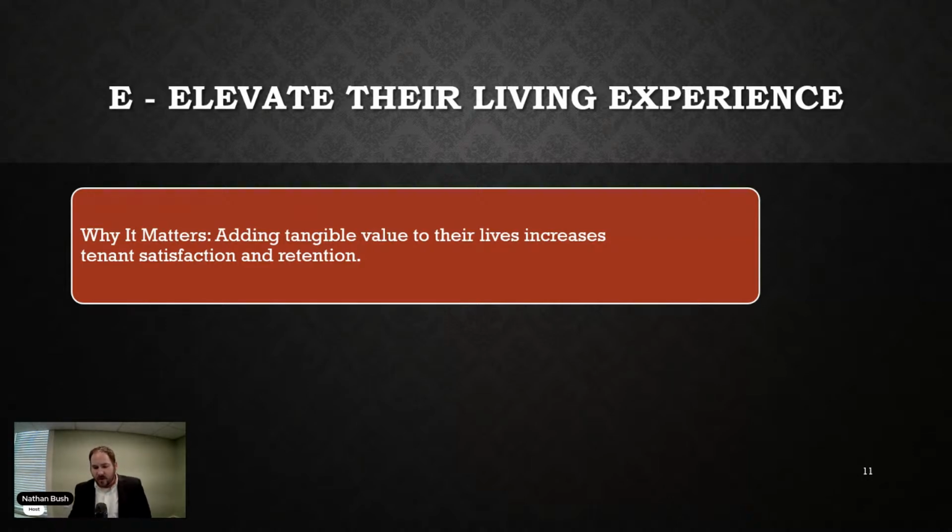For those of you that have ever worked on very large apartment communities before in property management, you'll know about during the holidays when it's fun to bring like Santa to the leasing office, or maybe tenants get presents from the investors that year, right? We elevate their experience, and that increases their satisfaction and the retention.